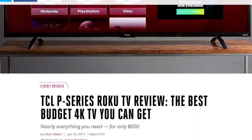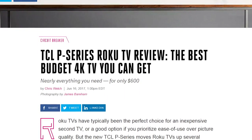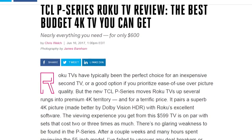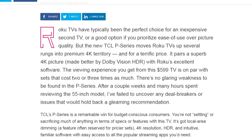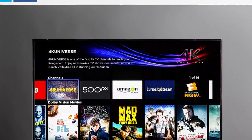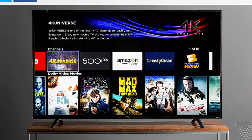It's not going to give you the color range of a top-of-the-line television from LG or Samsung. It's not going to give you off-axis viewing that's as good as the high-end HD TVs, but it will give you HDR10, Dolby Vision, and a good color on a 55-inch screen for $600. That's a pretty big deal.